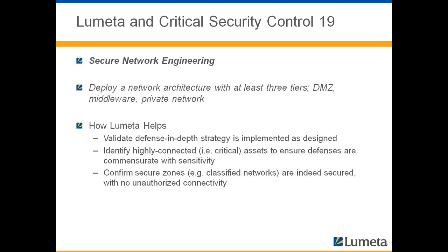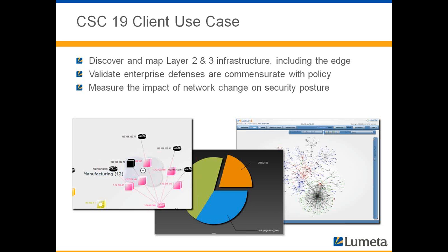And again, confirming that secure zones, such as classified networks and the various levels of classification, are indeed secured. If they are supposed to be air-gapped, ensure that they are air-gapped, that there aren't unauthorized connections. However benign in their intent, if the connectivity shouldn't exist, make sure that you understand it so that you can sever it.